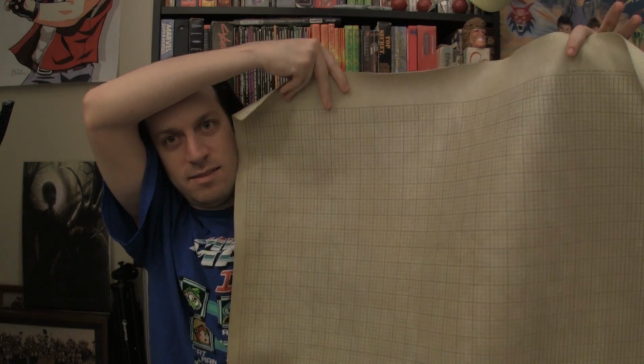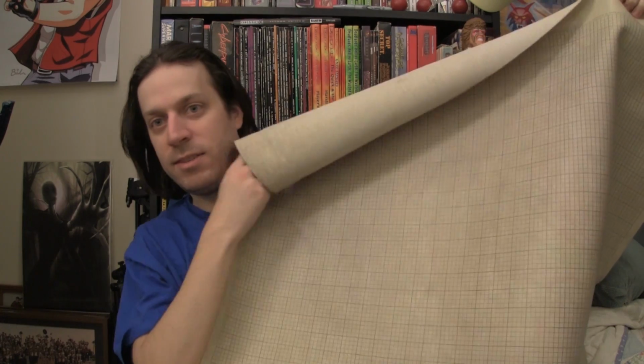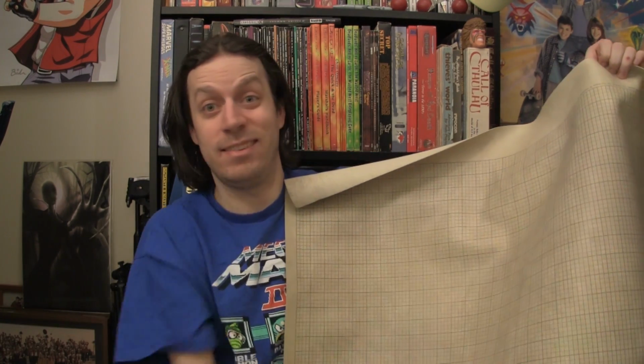What I have used, and I have used it since 1997, this is the exact one, is basically a vinyl battle mat. And this is it. This is a nightmare of squares. This is a rather large mat. What you do, if you don't know, is you take a wet erase marker and you draw the map on this. Simple as that.